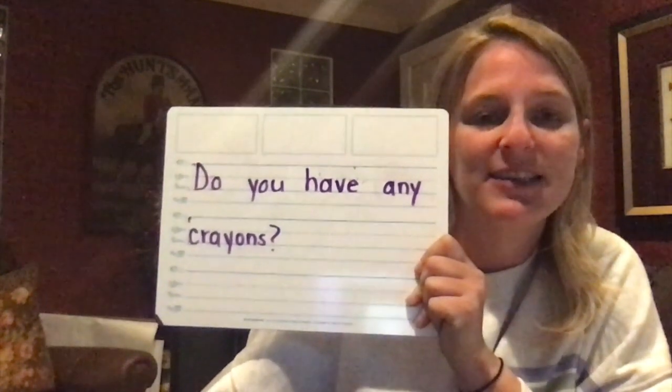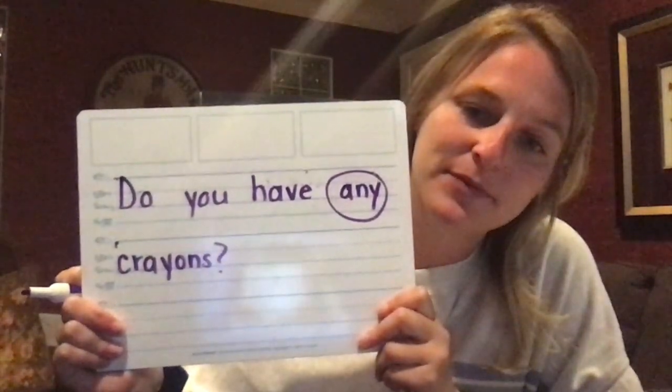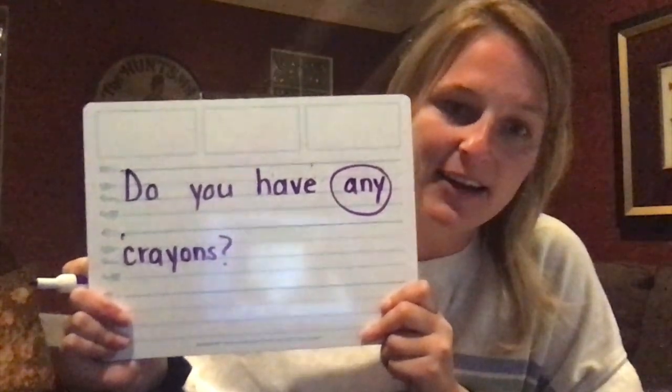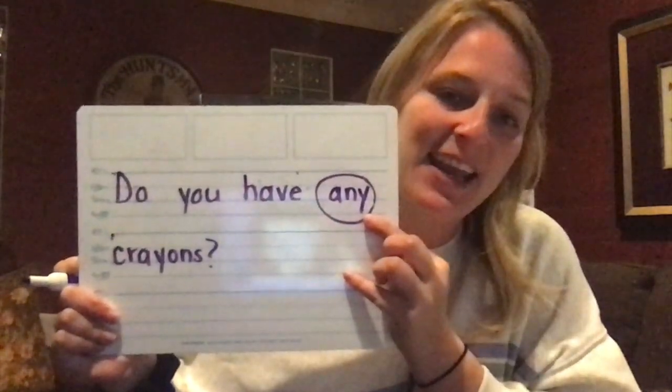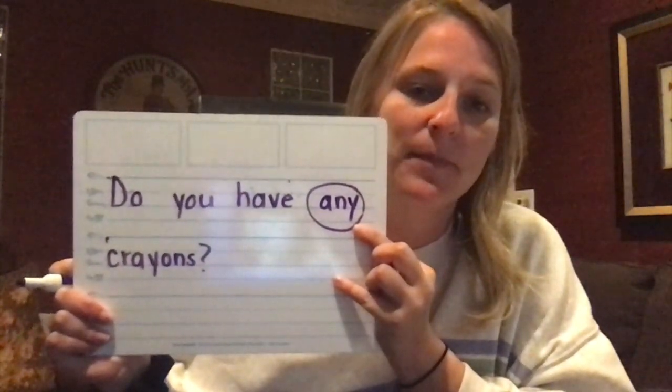So now I'm going to circle a word in this sentence. See if you can tell which word I circled. Do you know which word I circled? Do you have any crayons? That's right. I circled the word any. That is one of our new sight words that we're learning today.